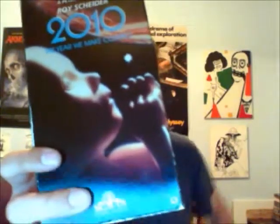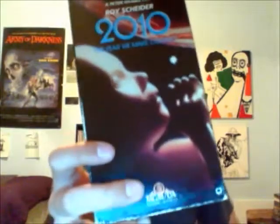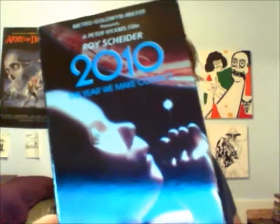But this is still a decent sci-fi movie, and it's the only other science fiction movie that I'm aware of that's based on an Arthur C. Clarke novel. And I'm also a huge fan of Arthur C. Clarke's novels. I have a pretty decent collection of his books on book, and I have this on book, and I've read this 2010. I read this probably senior year in high school, so it's been a while, so I can't recall too much about it, but I actually haven't seen the movie in a while either.